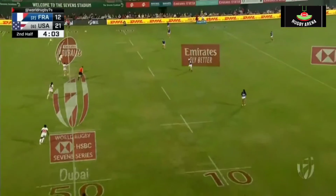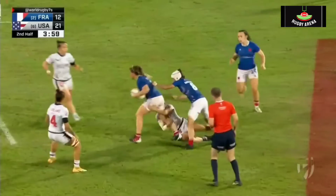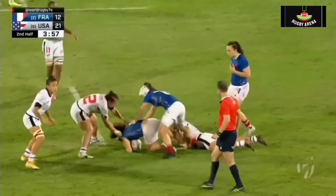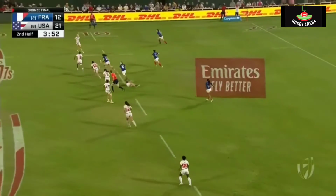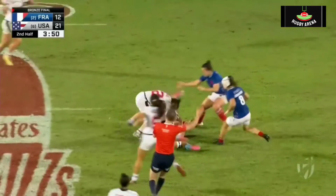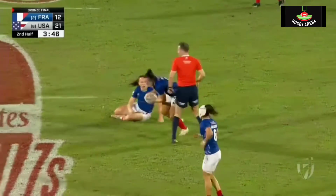Four minutes to play, second half here. Bronze medal up for grabs. USA up by 9 points. Tackle complete. Awkward there, shoulder, and the contact again was above the shoulder.